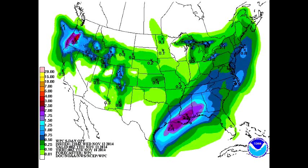Taking a look at the QPF chart, precipitation over the next 5 days. This goes through to Monday evening at 6 o'clock, showing some heavy precipitation over the Gulf Coast and over the west. Around here, a little bit of precipitation in the form of some light accumulating snows.